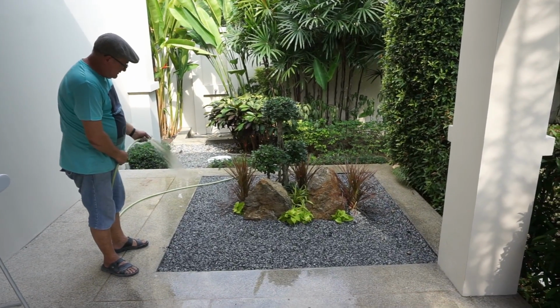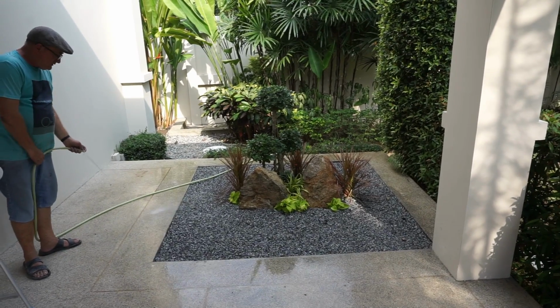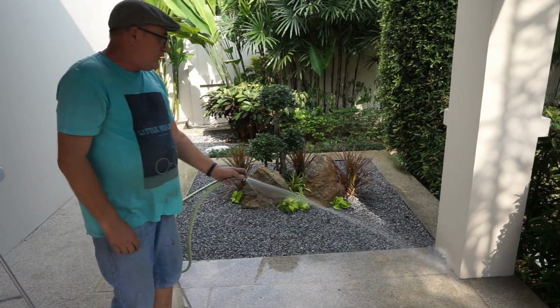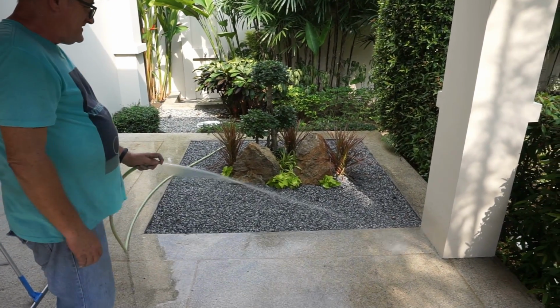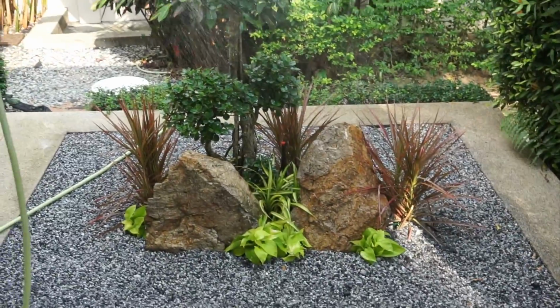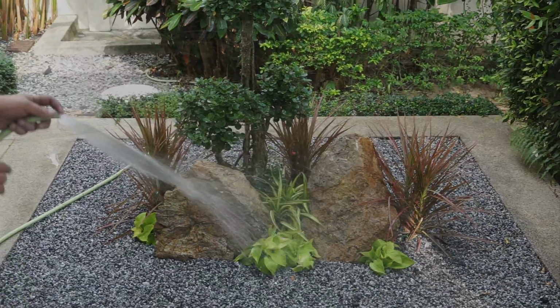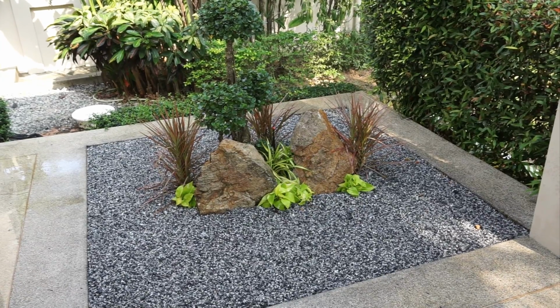One finished product, Feng Shui Garden. How to turn a non-used hot tub into a Feng Shui garden. The sprinkler system. So there's the finished product. Everything's done. Looks very nice.